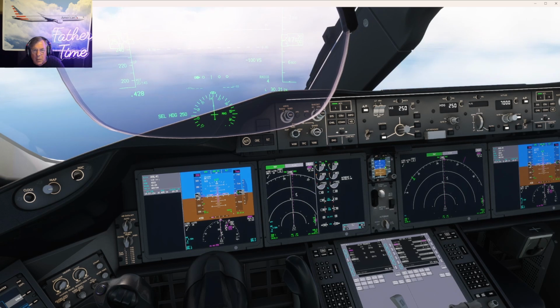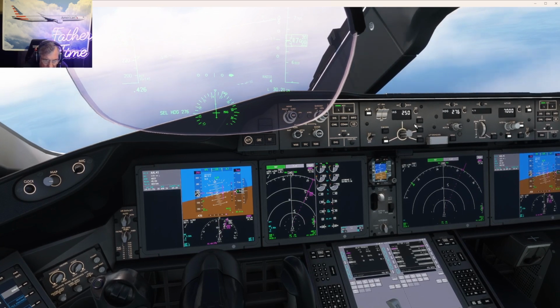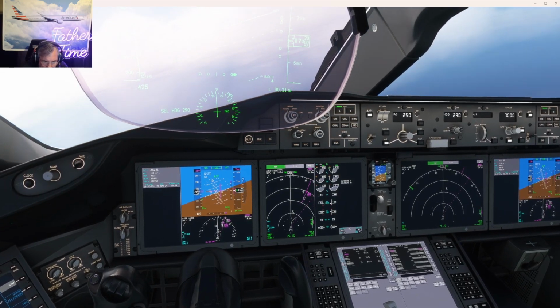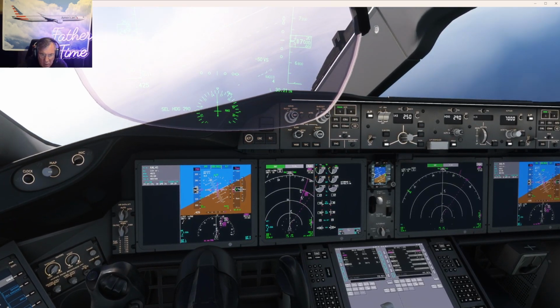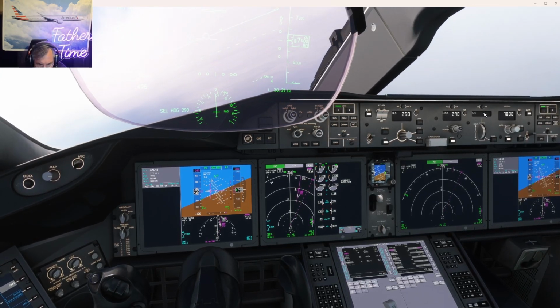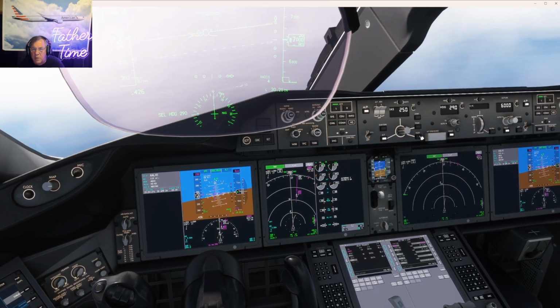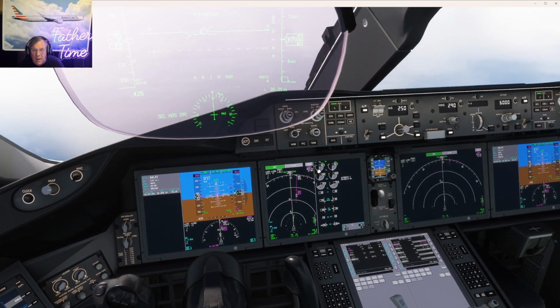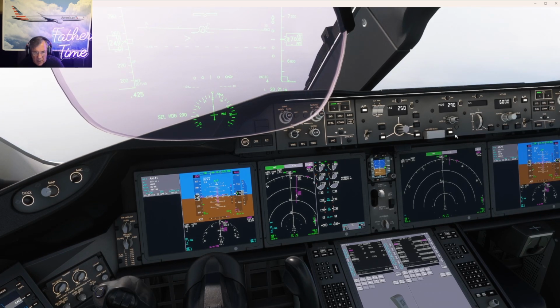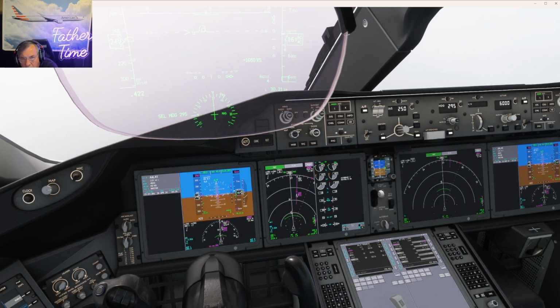American 41 heavy, I see you through the localizer. Turn right heading 290 to rejoin, maintain 6,000. 290 and 6,000 to rejoin, American 41 heavy. 290 and 6,000. Yeah. 6,000. 290. Gotta cheat a little more even, guys. Heading. Get a little more.